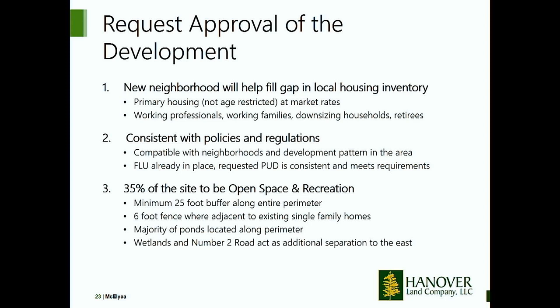So going back to the evaluation, all three applications are consistent with the policies and regulations. It's compatible with the neighborhoods and the development pattern in the area. Majority of the future land use is already in place. We're just looking for that zoning designation to allow for those flexible standards. And over a third of the site is in open space and recreation. We've gone to great lengths to try to lay out the neighborhood in consideration of the surrounding properties and to provide a quality project. I know that staff supports our project and they recommend approval.